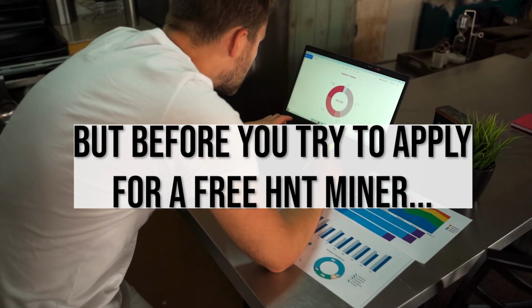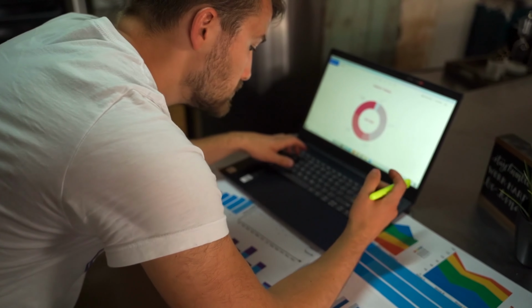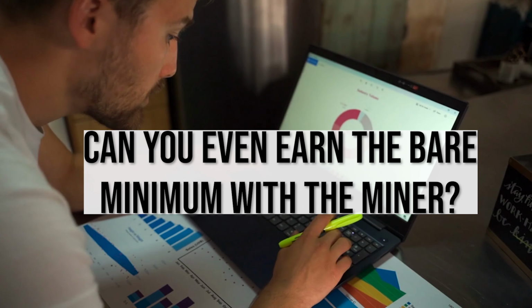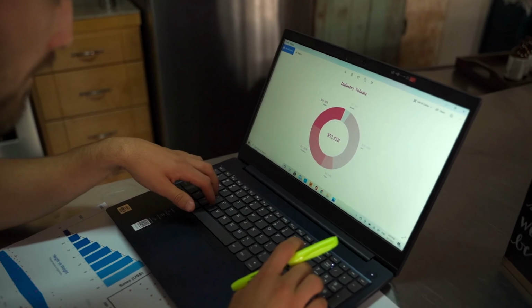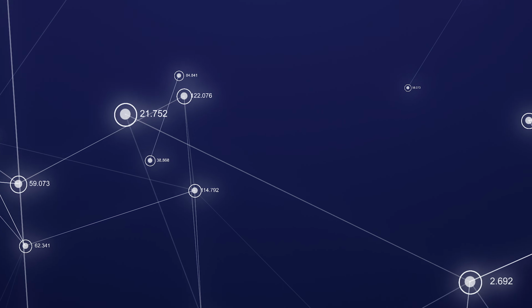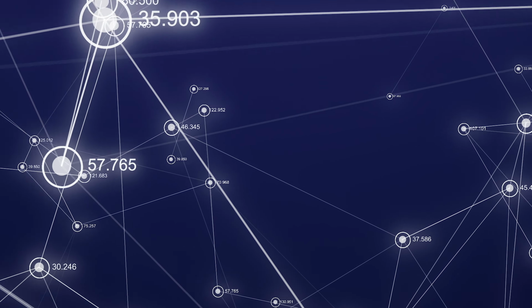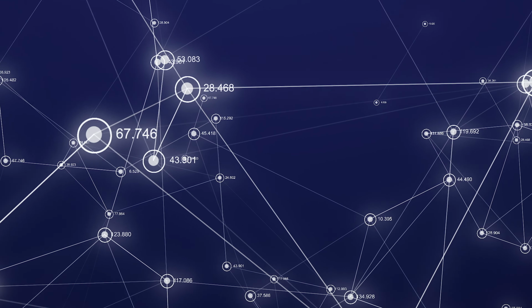So before you try to apply for a free miner, you have to check and see if you can even earn more than the bare minimum, because if you're going to be a lone wolf, that's if your location has only one miner and no other miners around to witness, you are gonna make the bare minimum and they're not going to approve your application and give you a free miner.